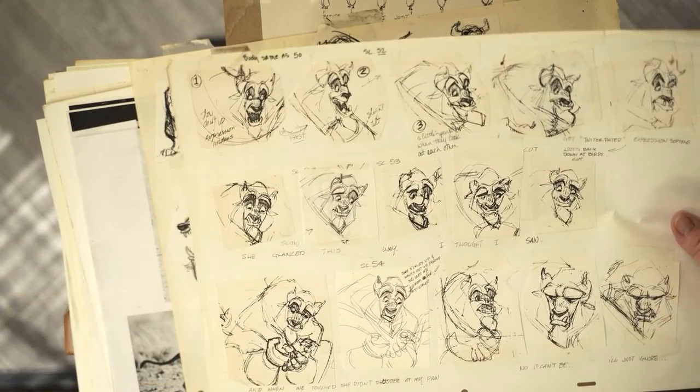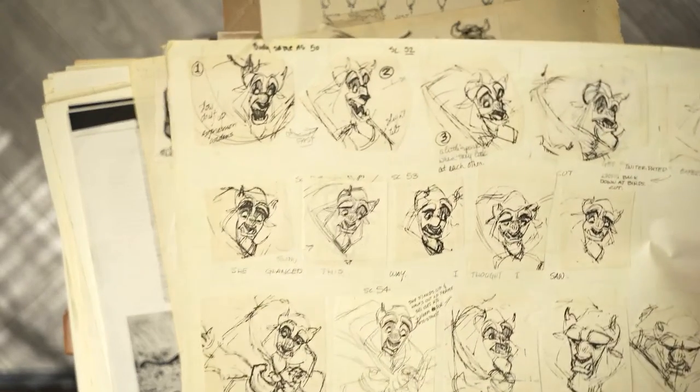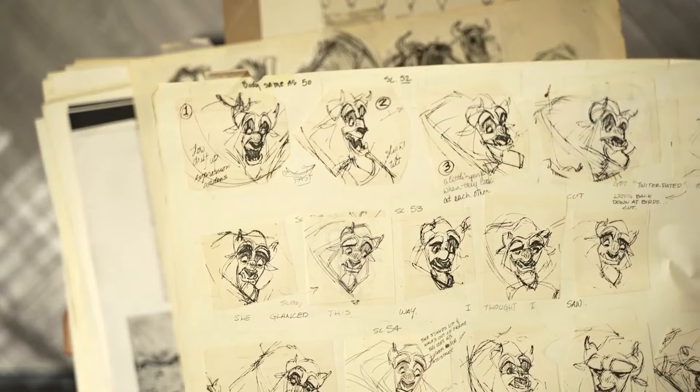So in the upper left, this is where the birds actually jump into his hands and start eating. And so you can see he gets really excited. And he looks over at Belle, and then he softens.